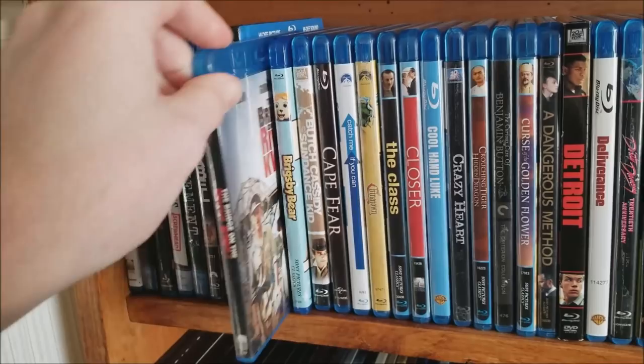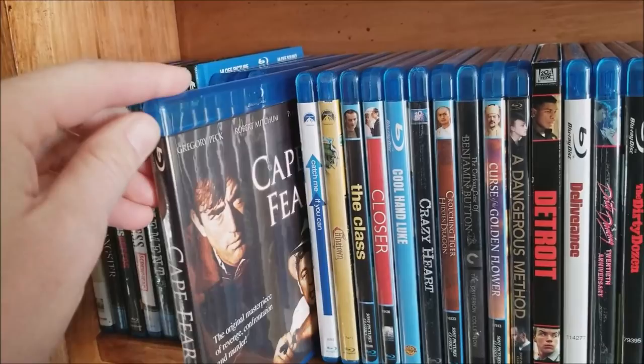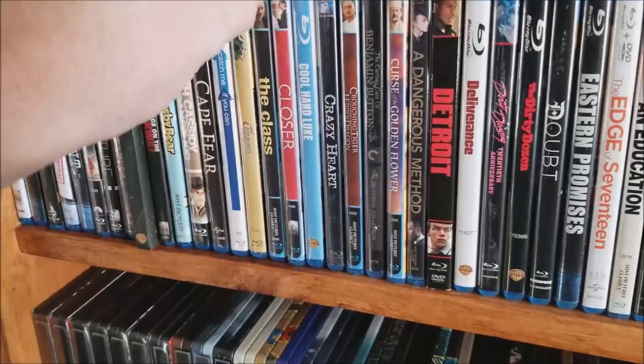Brigsby Bear. Butch Cassidy and the Sundance Kid. I need to catch up on that one real quick. Cape Fear, and I'm talking about the original, Gregory Peck. Catch Me If You Can, still have yet to see that. Chinatown, I know that one's a big one. Haven't seen it. The Class, it's a foreign film.